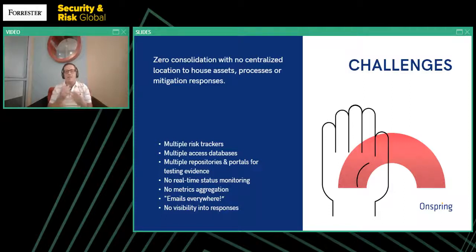So what were they dealing with? Well, really they were dealing with no consolidation of data. They had data all over the place, multiple trackers, multiple databases, multiple repositories. In many cases, these multiple repositories were storing and capturing the same data, which certainly can prove problematic. So because all of this information was spread out all over, then there was no centralization of that data.